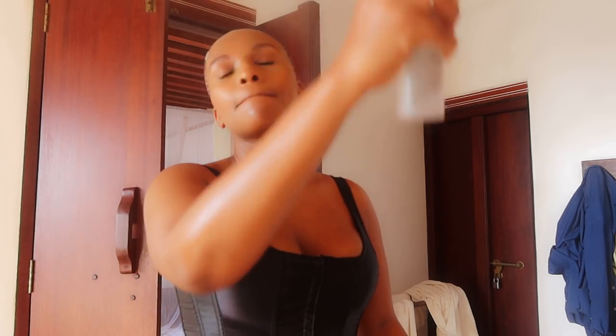And a smidge of setting spray. This is a MAC finish. And that's it. Oh, and some lip gloss, but just basic lip gloss. And now that's it.